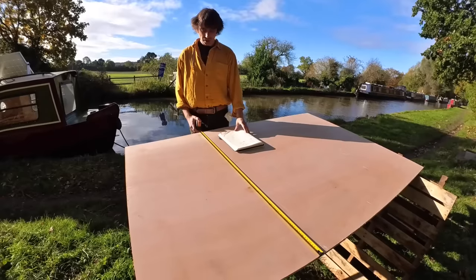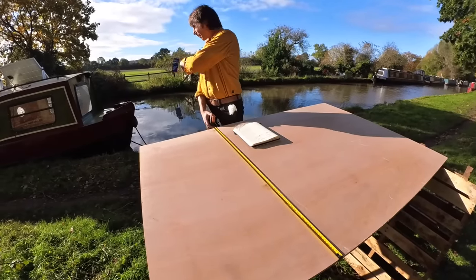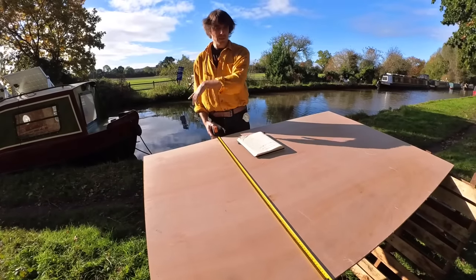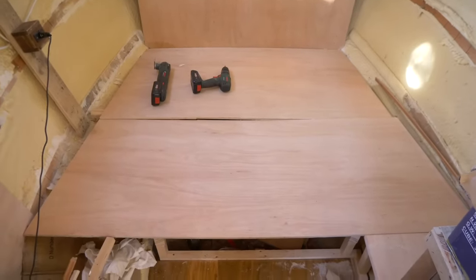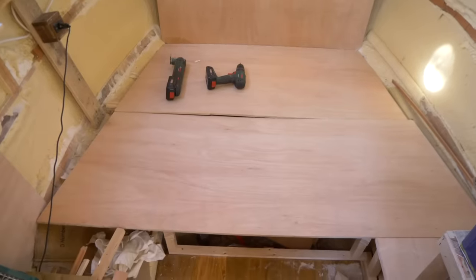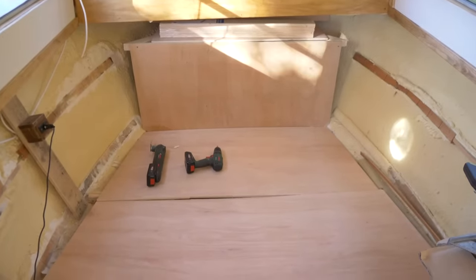I've just been measuring this, and it turns out what I measured now that I've built the frame is exactly what the ply just happens to be. It fits. Great. Well, that is one step forward. Still a lot to do though.